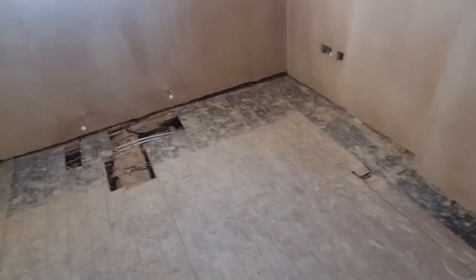I've just turned up to this job to see how they're getting on. Not been here for a while. I don't know, some of you guys might remember this. So we put a new heating system in this house.